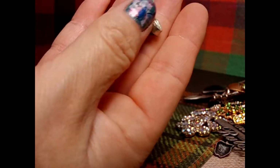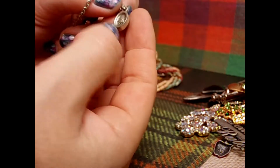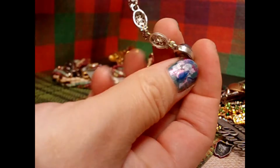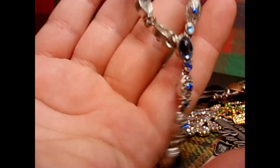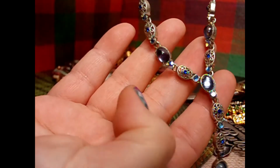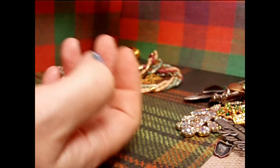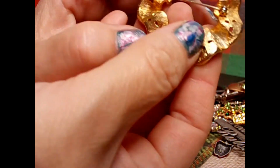This is the back of it. Oh, maybe there is a mark. Avon. It's an Avon piece. I'm seeing more and more Avon pieces that don't look like the Avon that I normally see.